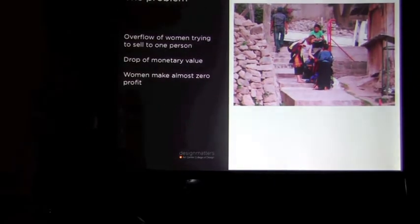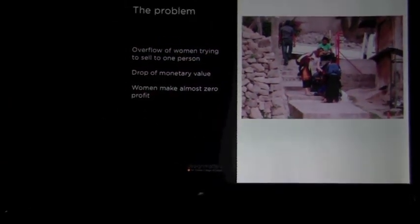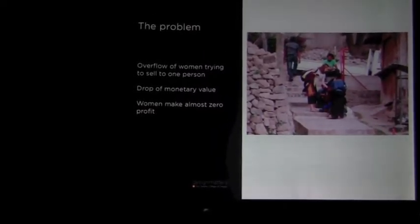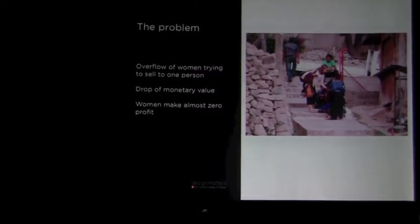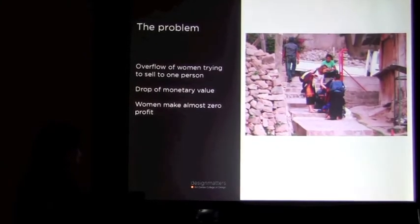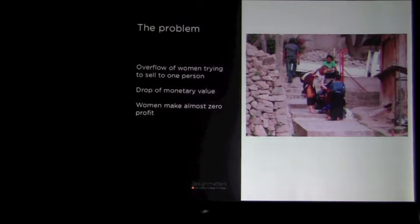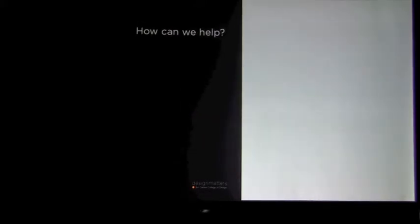The issue was that there was a huge overflow of women trying to sell the same products. There were multiple women, and they were all trying to sell the same products to you. That dropped the monetary value of the products they were selling, and the women were making almost zero profit. As you can see, Sarah there has a lot of women on top of her trying to sell, and they're all selling the same scarf, the same clothes, everything. So I thought, how can we help these women to increase the value of the products that they're selling?